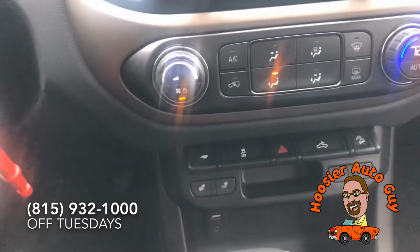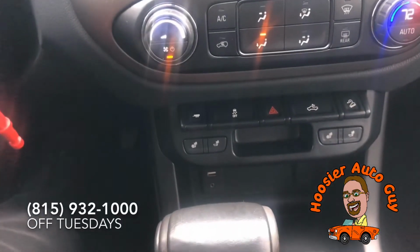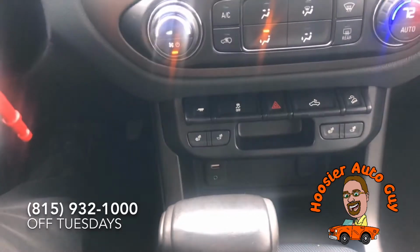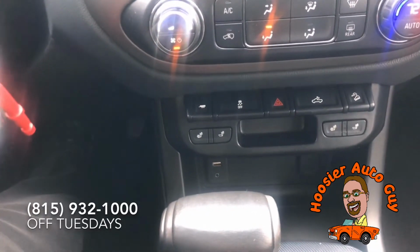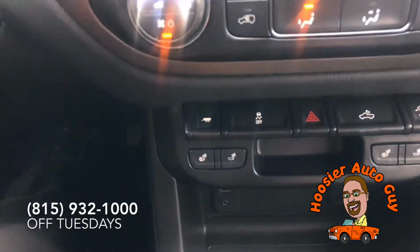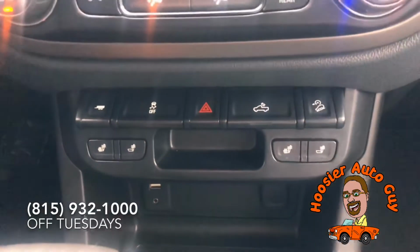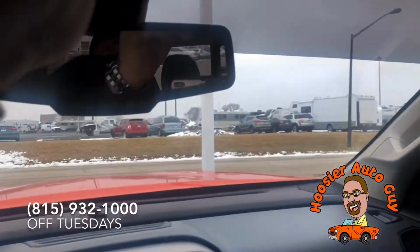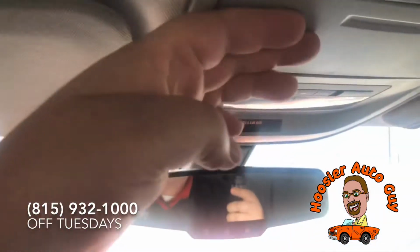You've got heated seats. Not only do you have heated seats, but you have heated seat backs. So you can have either one or both. You can have the bottom on and the back, or just the back on. So if you got a little bit of back trouble, that's a really nice feature. Got your tow haul mode over there, hill descent, all kinds of great options for you. Sunglasses holder up there. So yeah, fantastic truck.